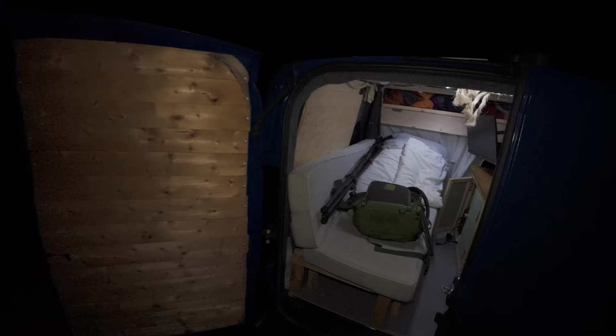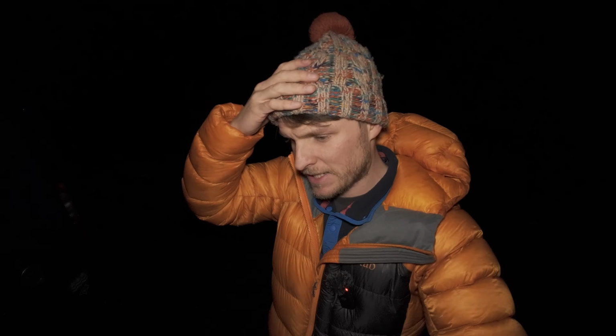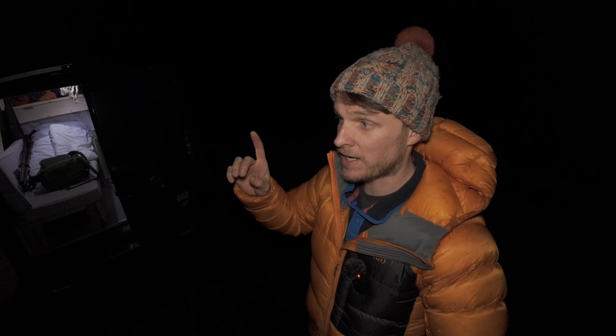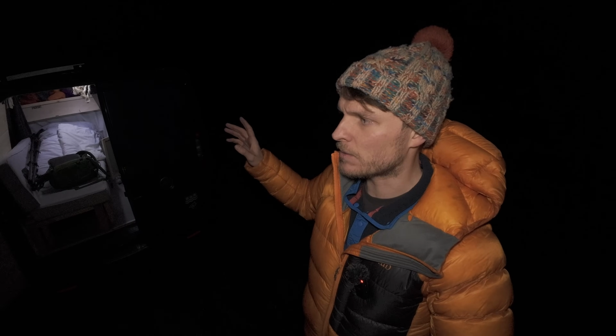So I've just plonked the tripod on the back of the seat because I'm going to move on. I don't know this area too well. Obviously, it's not my local area, but I do know that this big main road here has a few little vantage points, and I think it's only a couple of hundred meters further down where there's actually a loch right on the side of the road. Imagine if I can get some reflections or something like that.